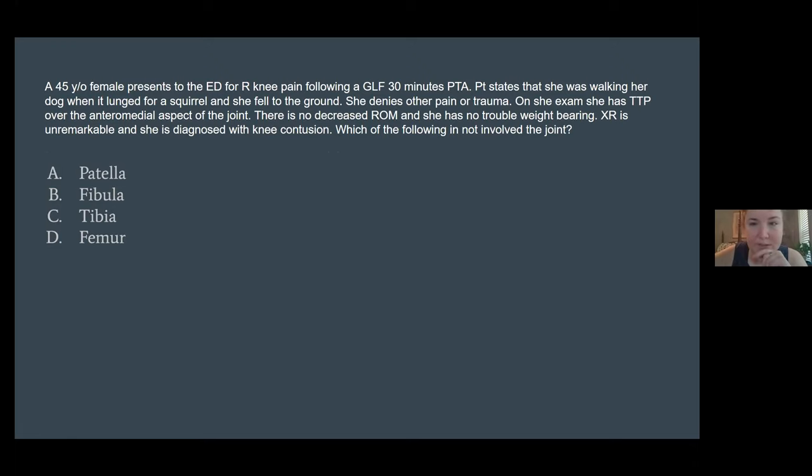GLF is ground level fall. I put a lot in this one. Ground level fall 30 minutes prior to arrival. Tenderness to palpation. ROM is range of motion.